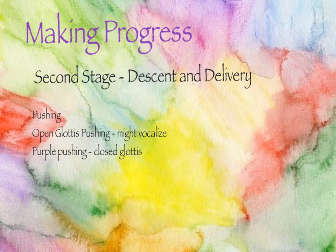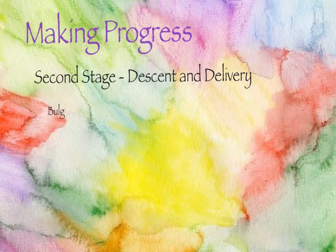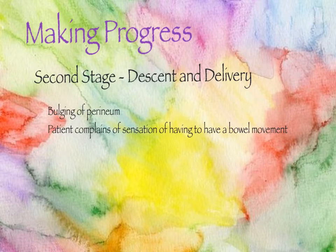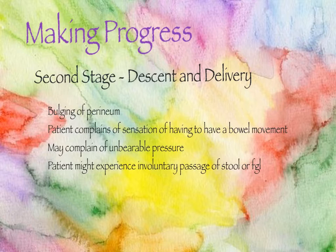Okay, so how do we know that second stage is about to begin? Well, we start to see the bulging of the perineum. If mom's not complaining of pressure already, if she's got that good epidural, you might see the perineum bulging with the contractions. So the patient's going to complain they feel like they have to have a bowel movement. They may complain of unbearable pressure. That patient might have some passage of stool, or flatus, as the baby's head sort of pushes everything down with it.